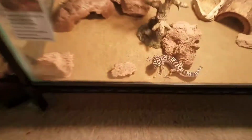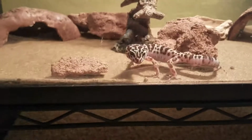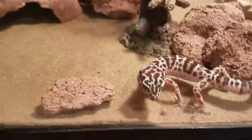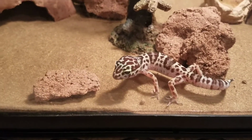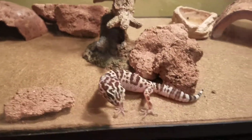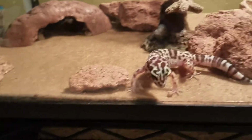Next, we have White Lightning. He is another leopard gecko, but he's much smaller and much younger, and he's got a pretty cool morph. This is actually my favorite morph, which is a Max Snow. So yeah, he's probably my best feeder out of all my reptiles. He eats everything in sight. If you just put your finger out, he'll chase it around like he's doing right now. But yeah, he's hyper. He's always out.